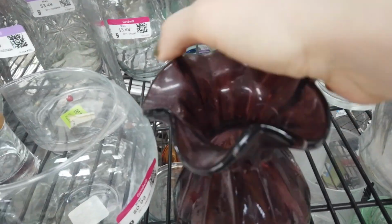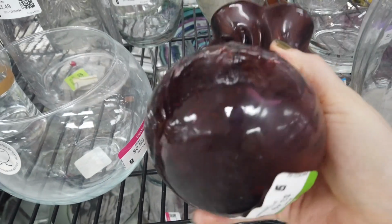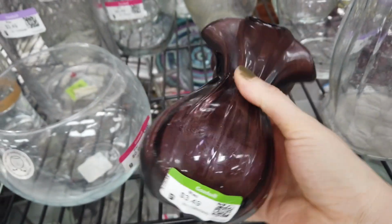So then I saw this art glass vase, and I really liked the colors of it. Just this deep dark purple.